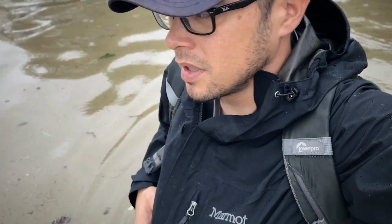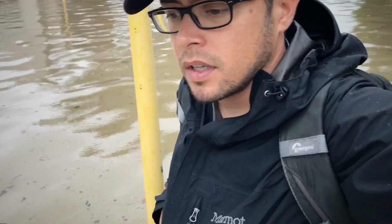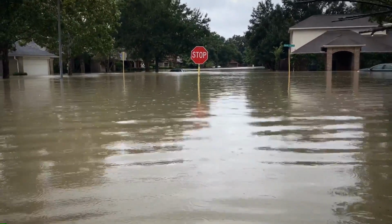Where's the curb? There's gotta be a curb around here somewhere. There's a pole, for crying out loud. Where's the curb? Oh, there it is, found it. Okay, I'm gonna reassess from here. We'll figure out what happens next. Getting closer.